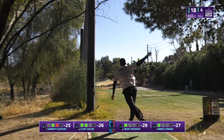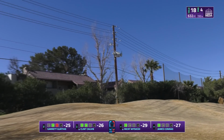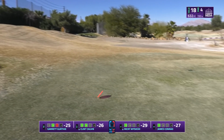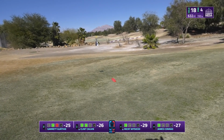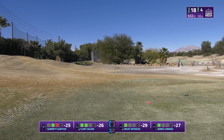Yeah, I actually got to play Morley Field recently, his home course, and it's a very old school course with a lot of mid-range putter shots. Oh, that was testing that telephone pole right there. That was close. Oh, and Ricky. Great Ricky shot. That was close.